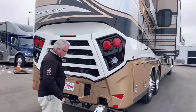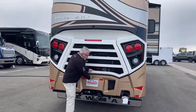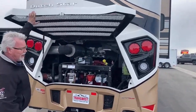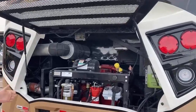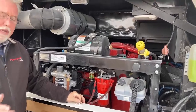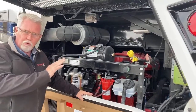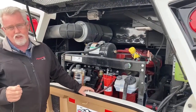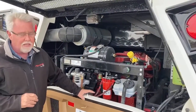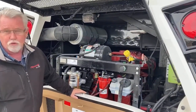The Dutch Star is powered by an 8.9 liter Cummins, 450 horsepower, and it's got 1,250 foot-pounds of torque, and it develops that somewhere around 1,200 to 1,400 RPMs. For people that aren't really a gearhead, and admittedly I'm not either, the beauty of the diesel is it develops its maximum torque at a lower RPM. So when you're going up the hill, unlike a gas engine where you might have to run that up at 4 or 5,000 RPMs to get the torque and power to get up that hill, you can do it at much lower RPMs. It pulls a lot smoother. These engines just run forever.